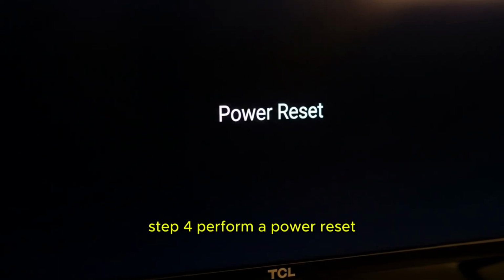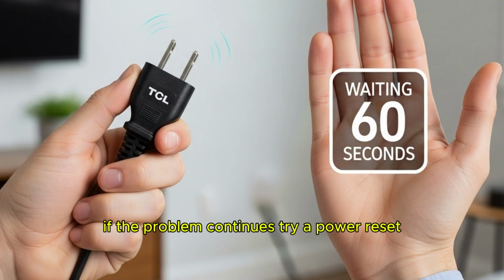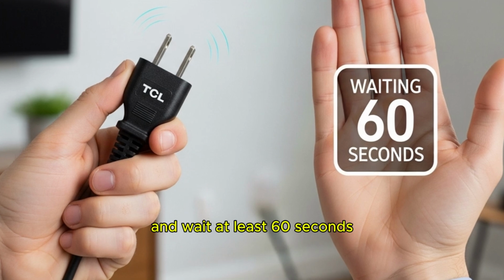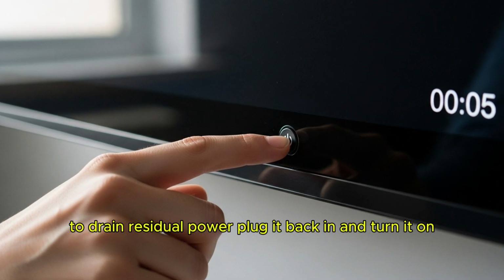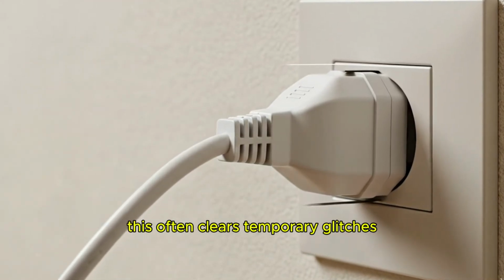Step 4. Perform a power reset. If the problem continues, try a power reset. Unplug the TV from the wall outlet and wait at least 60 seconds. While unplugged, press and hold the power button on the TV for 20 seconds to drain residual power. Plug it back in and turn it on. This often clears temporary glitches.